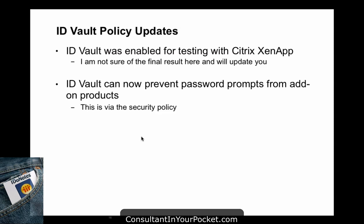But ID Vault can now also prevent password prompts from add-on products. So you have a new security policy setting, so you need a directory that's 8.5.3 for the security policy update. And what you're going to find is you're able to push out the ability for add-on products to not prompt. So, do you wish to share this with add-on products? You can actually now override and check that box for them. This is a great enhancement, mainly if you're deploying lots of add-ons and side products and you've always hated that prompt that users get, and the users never know what the heck to do with it, or they click no and they lock themselves out of the add-ons. You can now force it via the security policy. Okay.